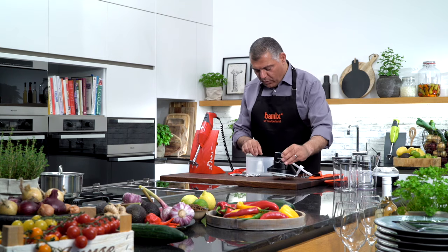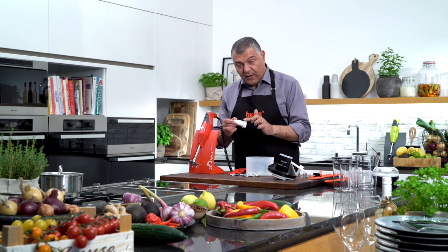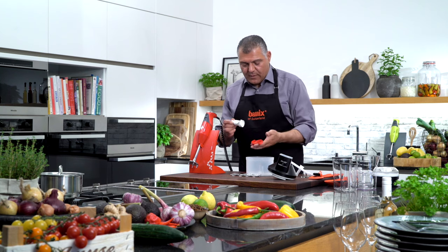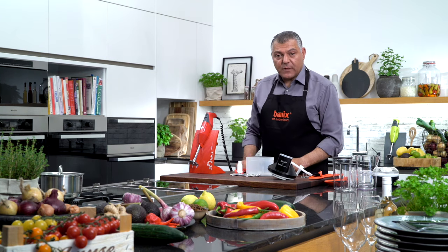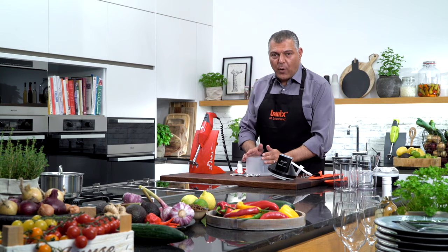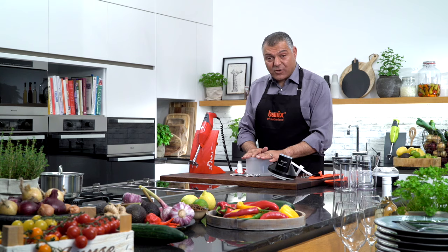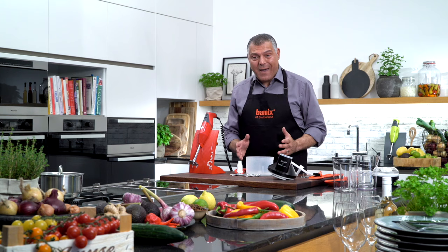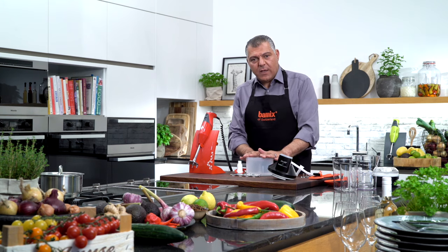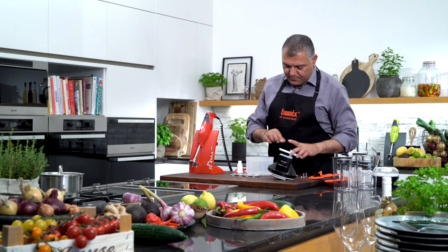So, when you pull off the blade after cleaning, be careful when you're cleaning because this is really sharp. You just put it back into the protection for safety reasons. And this is something you should keep away from kids because they can really hurt themselves very much. My kids used to work with the bamix, but I always put this away. I want to be there if they use the slicer, just for safety reasons.